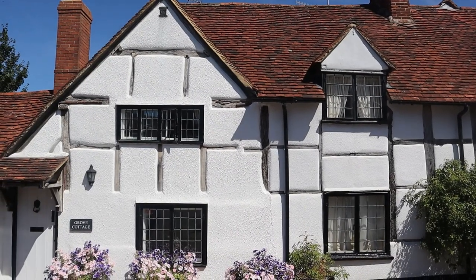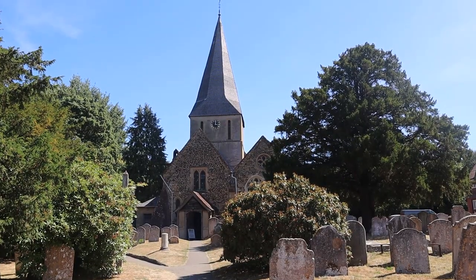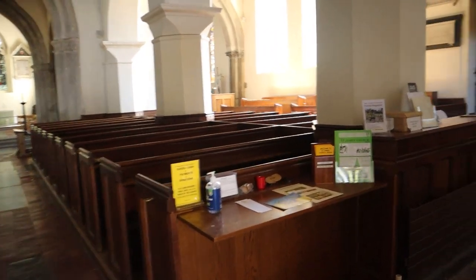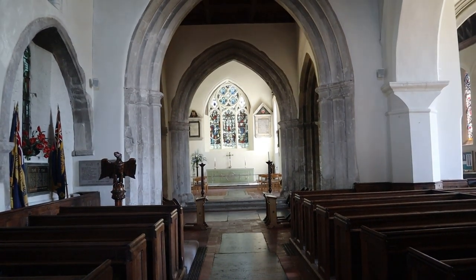And that's where we're going for lunch, the White Horse. But first, let's go and have a quick look at the church. Hopefully it's open. Let's go and look inside St James's Church in Shere, 12th century. Nice to come into the cool after the heat outside. It's a lovely old church.